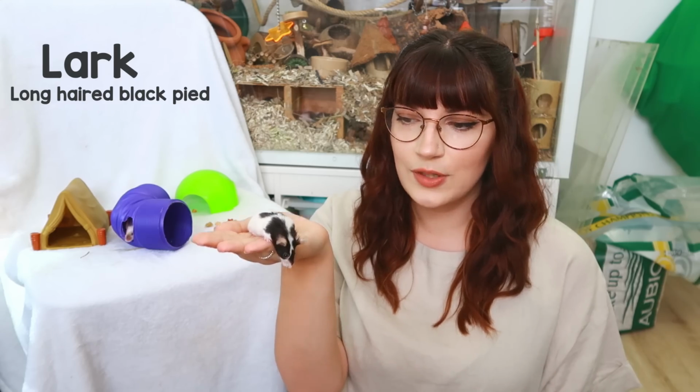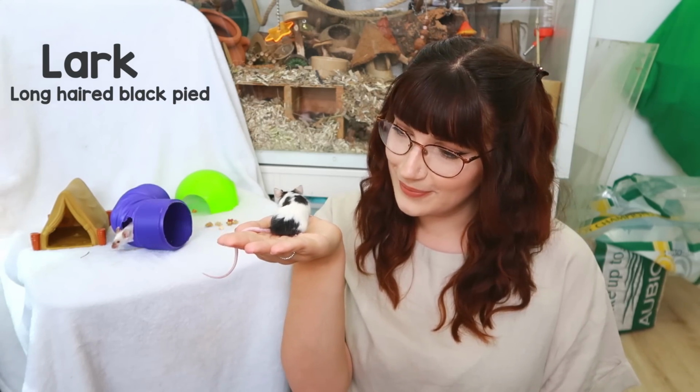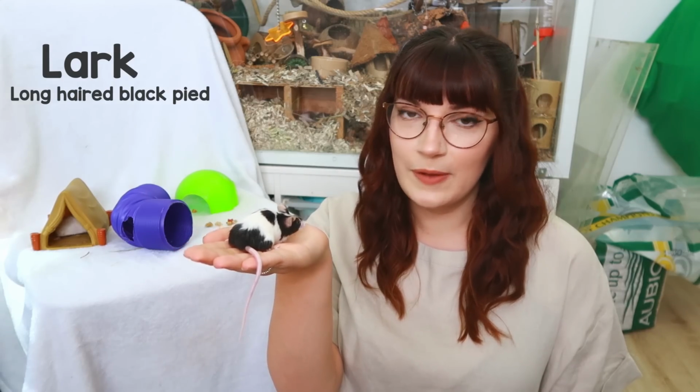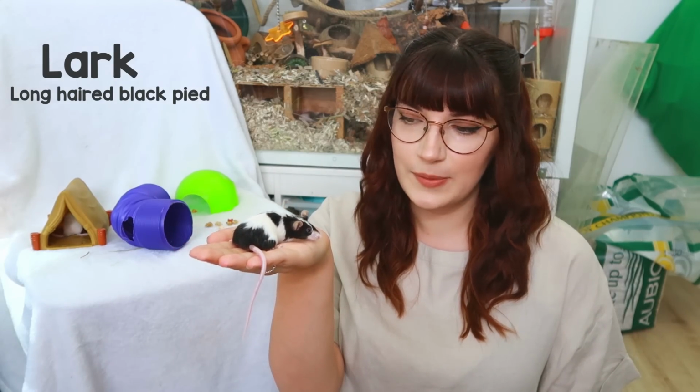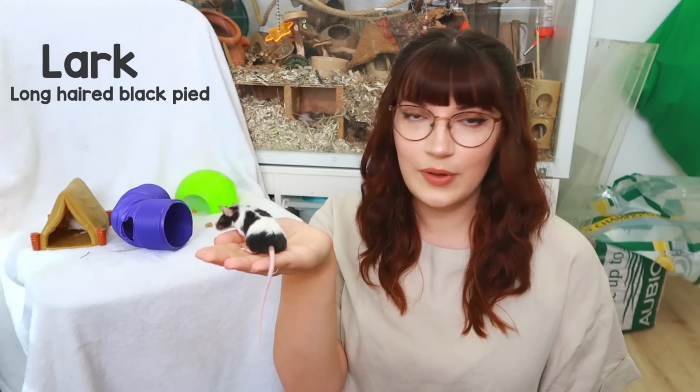I'm not trying to pick them up as much just yet, just working on getting them to take treats, and we've got into a really good habit, haven't we? Her previous owner said that she was a bit of a squeaker or a screamer whenever you tried to pick her up, and that's why she didn't handle her much. I have not really experienced that.